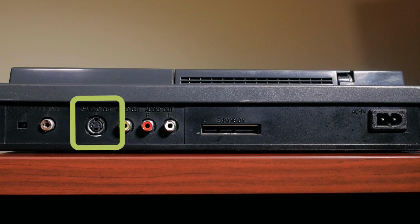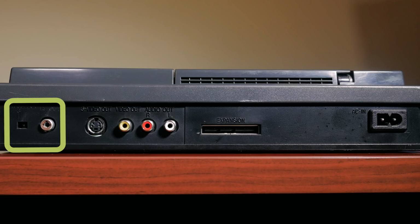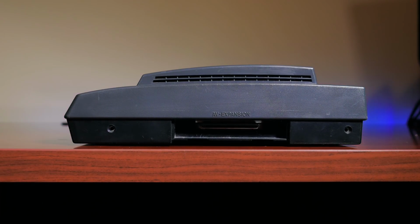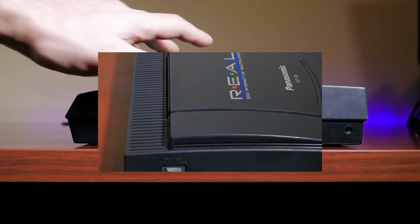It also has a native S video output which provides a better picture quality overall, and rounding out the connectors is a standard RF out for use with an old television set. And finally, on the right hand side is the AV expansion, and this was used for an add-on FMV module that made the 3DO capable of playing video CDs.